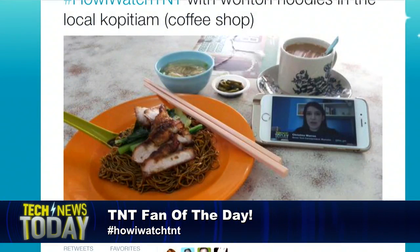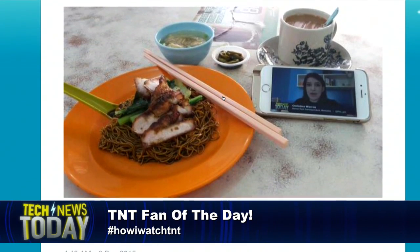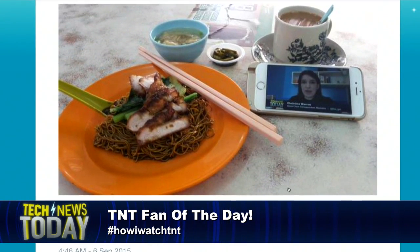Well, our TNT fan of the day is Mobile Doc in Malaysia, who posted this picture on Twitter. And he says he takes his tech news today with wonton noodles in the local Kopitiam, which is a coffee shop. And there it is. That actually looks quite delicious. I got to get over to Malaysia one of these days, Christina.